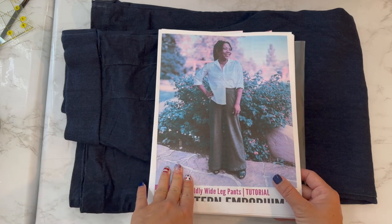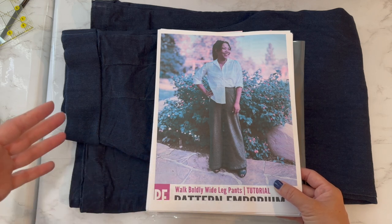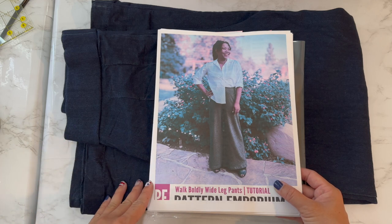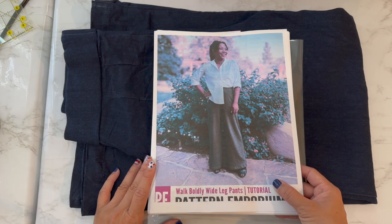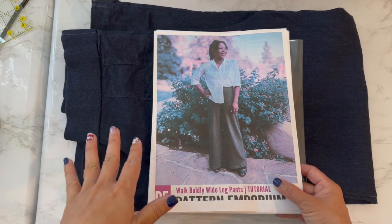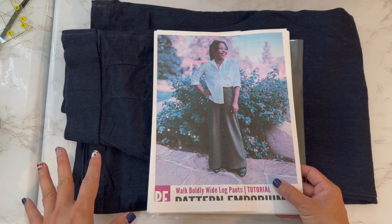This is probably the fourth pattern I bought from Pattern Emporium. It is a PDF pattern company from Australia, and the lady who makes the patterns does YouTube videos showcasing the pattern, and they don't really do much in the way of tutorials. So if you want a tutorial, I can do that. I've only made the jeans pocket view. There's a bunch of different pocket options, which I love.